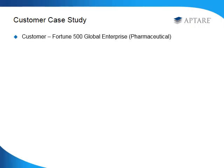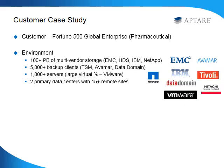This case study involves a Fortune 500 enterprise that's one of the largest pharmaceutical companies in the world. They have a typical large, complex, multi-vendor data center environment with over 100 petabytes of storage from EMC, HDS, IBM, and NetApp, and 5,000 backup clients for TSM, Avamar, and Data Domain. There are over 1,000 servers in a highly virtualized environment with VMware as the primary virtualization tool. And there are 2 primary data centers and over 15 remote sites.